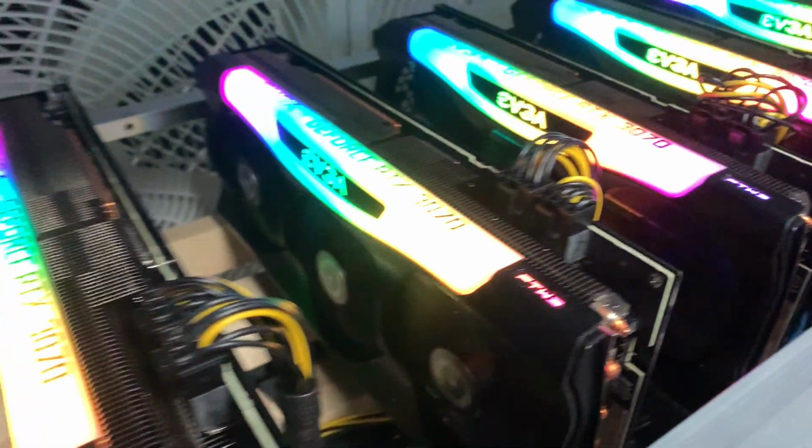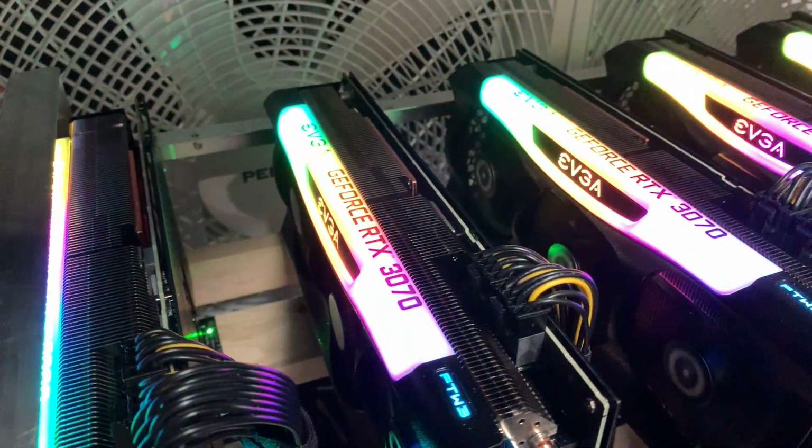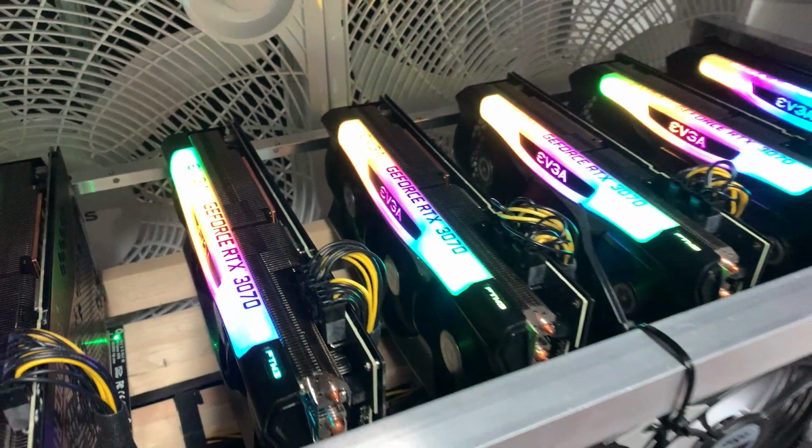So I'm going to play with the overclocks a little bit more, get the numbers back to where they were. But the main thing is I have these three cards back now. So that's 220 mega hash back online. So we have a 500 mega hash rig and mission accomplished.